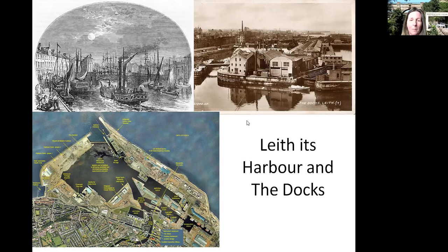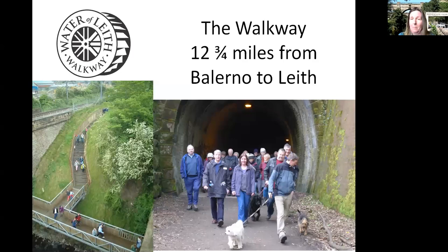The route of the river is followed from Balerno to Slateford to Leith, by the Water of Leith walkway, 12 and three quarter miles, if you're interested. So there and back, virtually a marathon, which is quite a tall order. But it was pretty much completed in 2002, with funding from the Millennium Commission, and various small sections have been improved and added to since.